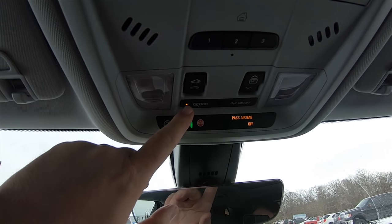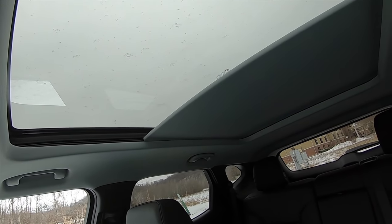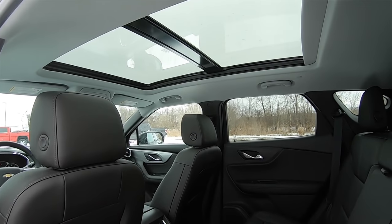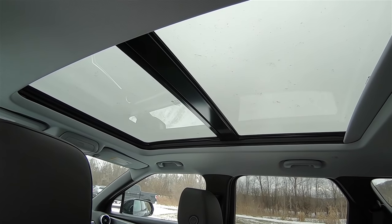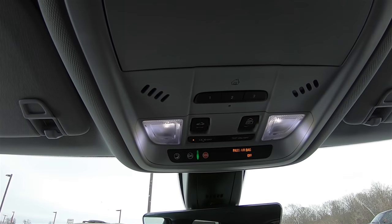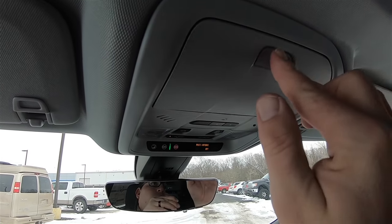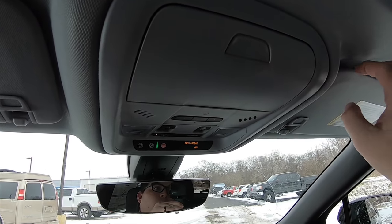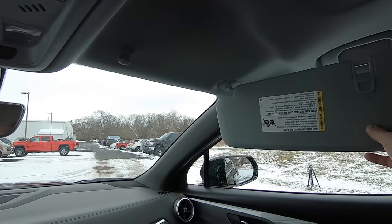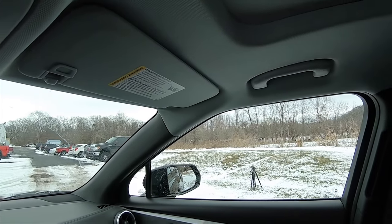Overhead, you do have OnStar controls, as well as your passenger airbag off switch. You've also got controls for the panoramic sunroof. You've also got overhead LED reading lights, 3-channel HomeLink universal garage door opener, and of course sunglasses holder storage. Sun visors do feature LED illuminated vanity mirrors with theater dimming, and the visors do slide out on extensions. You've also got dampened overhead assist handles.